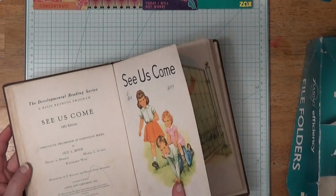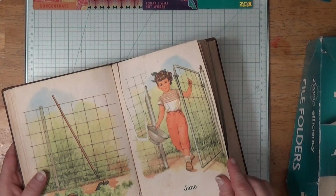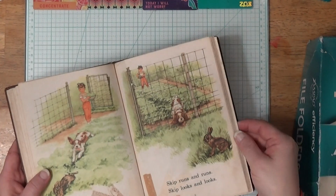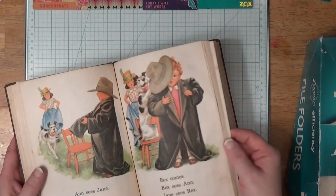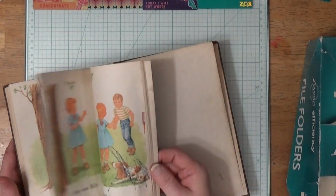I didn't see a date. Oh, 1958. This is not in good shape at all, so I can tear this up and not think a thing about it. It had cellophane tape on it at some time. So tearing this up, I will not feel guilty at all. I love the art in it.